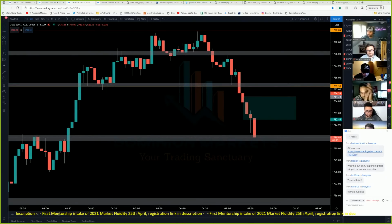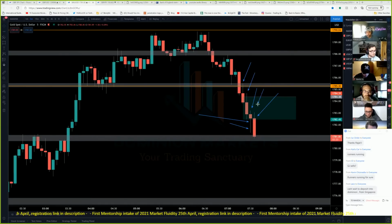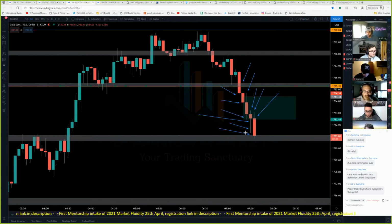Also, if you look at this over here, let me show you guys. The 5-minute candle, even though this 5-minute candle rejected this area, the next candle didn't break the high of the previous candle. It respected that high because price is making lower highs and lower lows. Lower highs, lower lows means price is going to continue moving bearish.